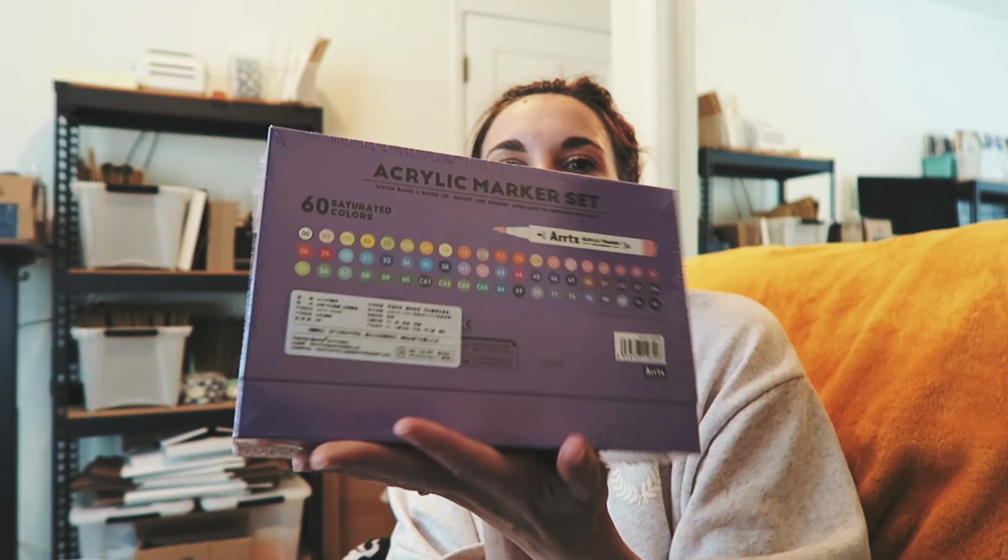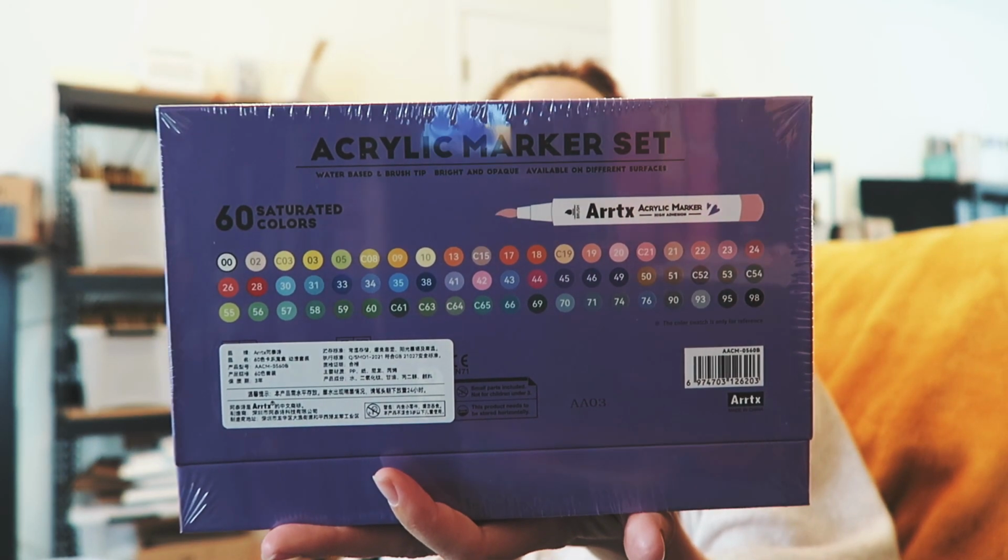Ooh, look at these colors. Oh, look at those colors. Oh my God. What's cool about this is that it's got a really nice little brush tip on it. I've seen a number of people use these and absolutely love them. They're very opaque acrylic markers, so it's gonna feel kind of like a paint pen.